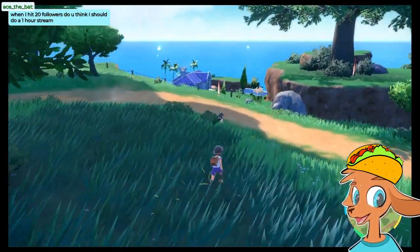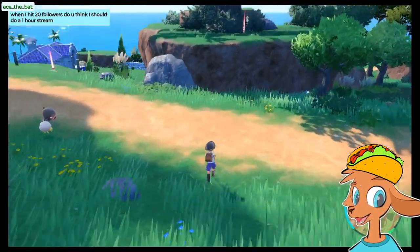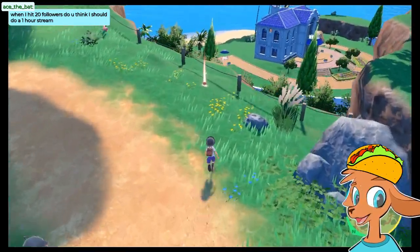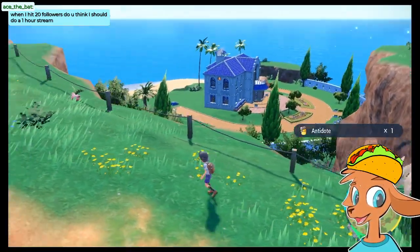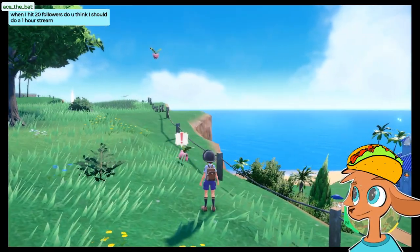And a revive! What do you think revives feel like? I think they're made of glass. Wait, what is that? Is that a Hoppip? I want a Hoppip. Give me that Hoppip.